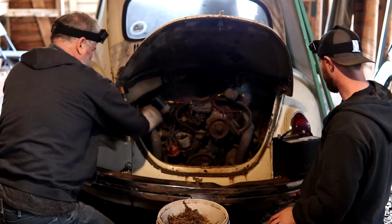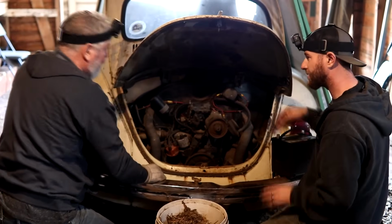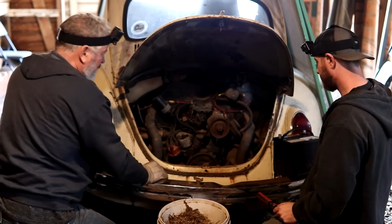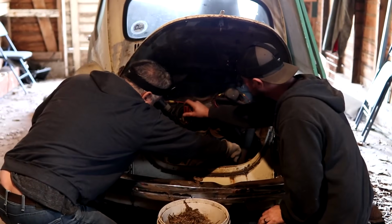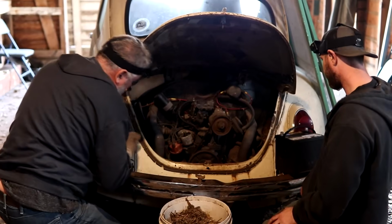I think I'm going to try to put that battery on there. You said there was a key in the ignition? Yeah, the key was in. It may not be the right one, but there was one in there. Yeah. Put the battery on it. You may see if you can get at that stuff a little bit better. See if she'll at least turn over.